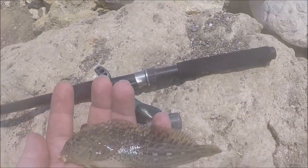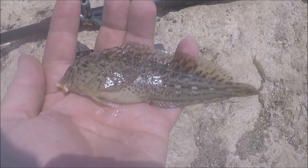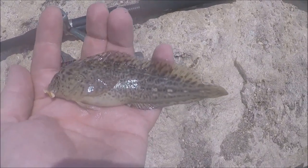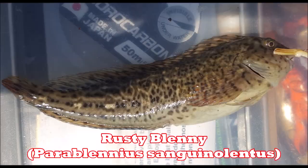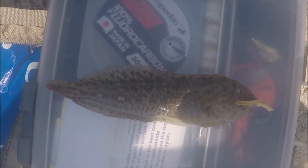Right, there's a new species, some type of blenny. Not sure what it is, but I'll have a look in the book and we'll find out. Using a bit of mussel for bait that I got out of the canteen last night.